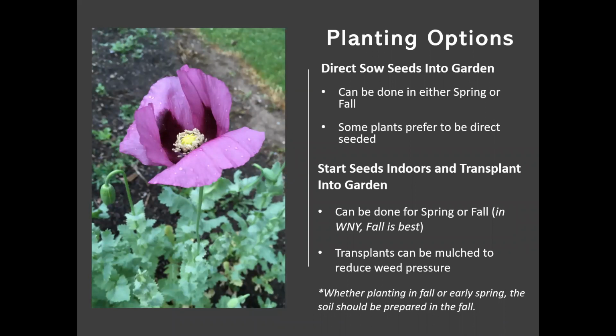Okay, so planting options. There are two types of planting methods for cool flowers. You either sow the seeds directly into the garden, or you start the seeds indoors and transplant them into the garden. For direct seeding, you can do it either in the early spring or the fall. And it just depends on the plant and the plant's life cycle. When does it want to be sown, in the spring or the fall? And does it like to be direct sown? There's just some plants that they don't like to be transplanted. I think bells of Ireland and bachelor buttons, poppies, they are better if you just direct seed them right into the garden. And then the second method is to start the seed indoors and then transplant it into the garden.